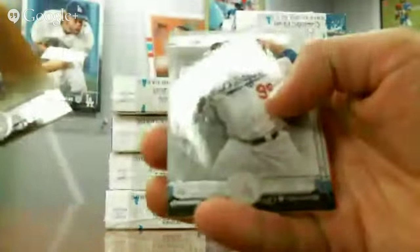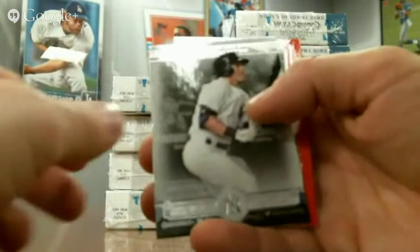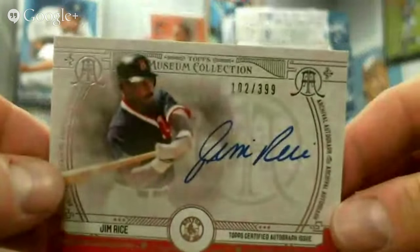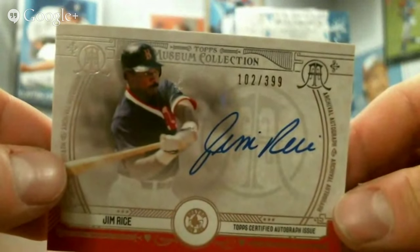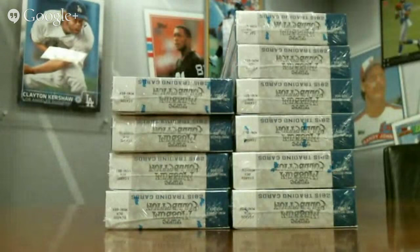And our last pack, box two, Ken Griffey Jr., Jung-ho Kang, Daniel Norris, Jacoby Ellsbury, and on-card, another Jim Rice. Lots of Jim Rice, lots of Red Sox. If you're a Red Sox fan and you love Jim Rice, this is your product. 102 of 399.